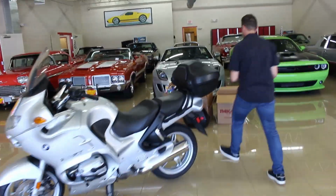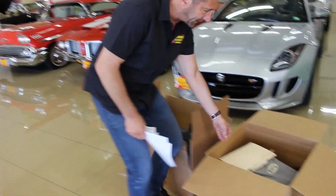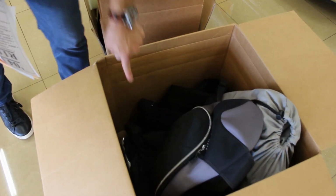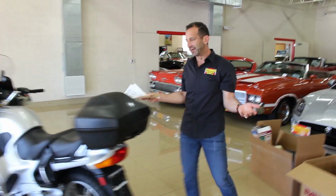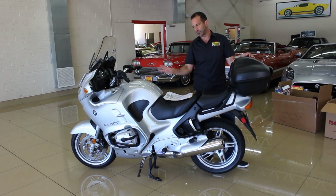and the extras that it comes with, if we could just take a quick peek at that for a second. It comes with the panniers, the side bags, right? Here is an extra key, books, bike cover, backpack, riding suits. All of this stuff comes with it, and you're ready to roll. So imagine if you were buying this bike brand new today, adding all of this stuff on it, you'd be approaching the $30,000 mark, and that's why it's such a great bike.